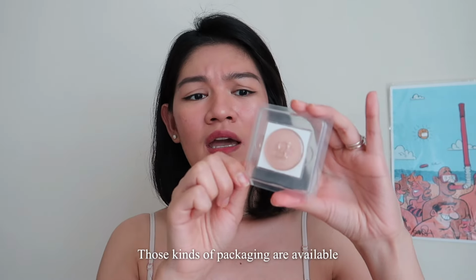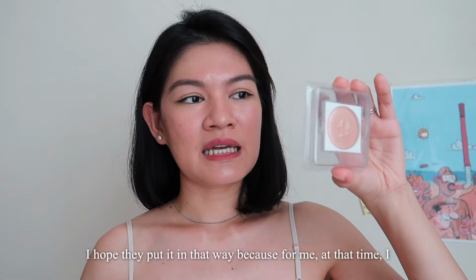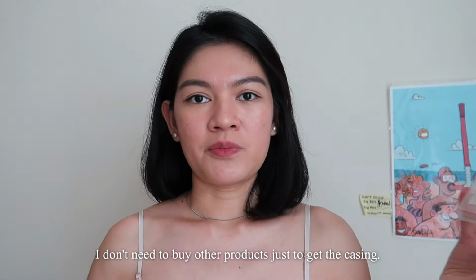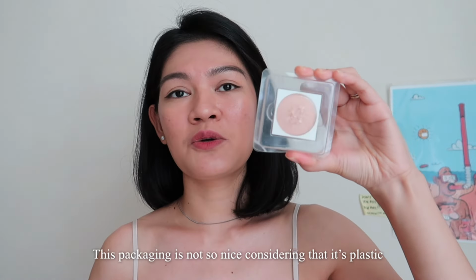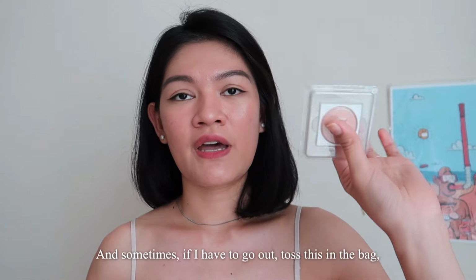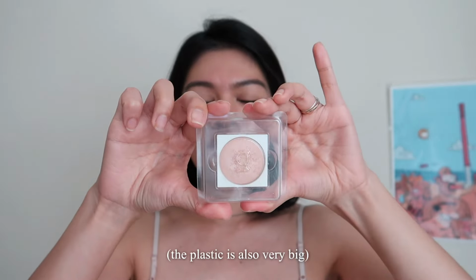Meron naman nabibiling ganon eh. And sana sa ganun na lang nila nilagay because, like, for me at that time, I only needed a highlighter. I already have a blush. I don't need to buy other products just to get the lalagyan. Hindi masyadong maganda yung lalagyan considering that it's plastic. And sometimes if I have to go out, toss this in the bag. Also, sobrang laki din nung plastic.